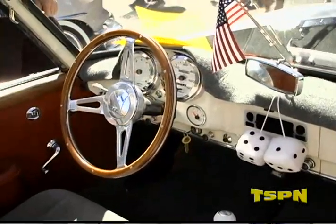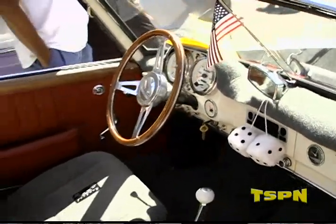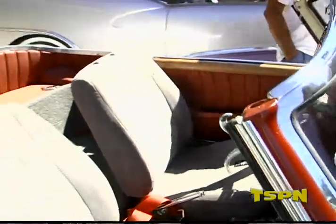Well, it's a pleasure to see this car. I love the two-tone paint and the idea that you did put the small block Ford engine in it.